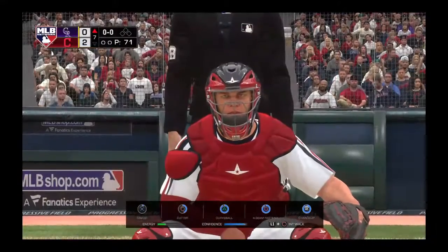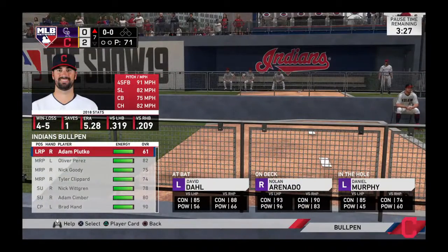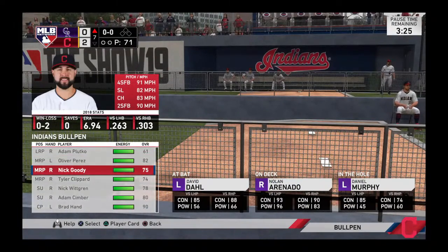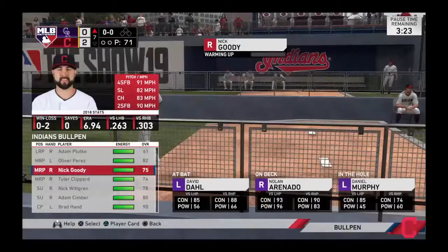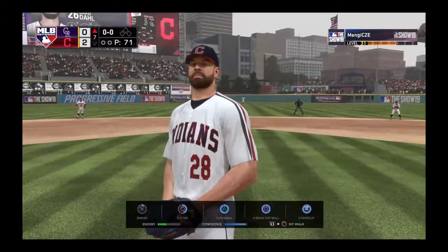Digging in to try it again. David Dahl will start the 7th in what's been a fast-moving pitcher's duel to date. Starting to run out of time. They haven't been able to score any runs as we're moving late into this one. A perfect time for this leadoff.